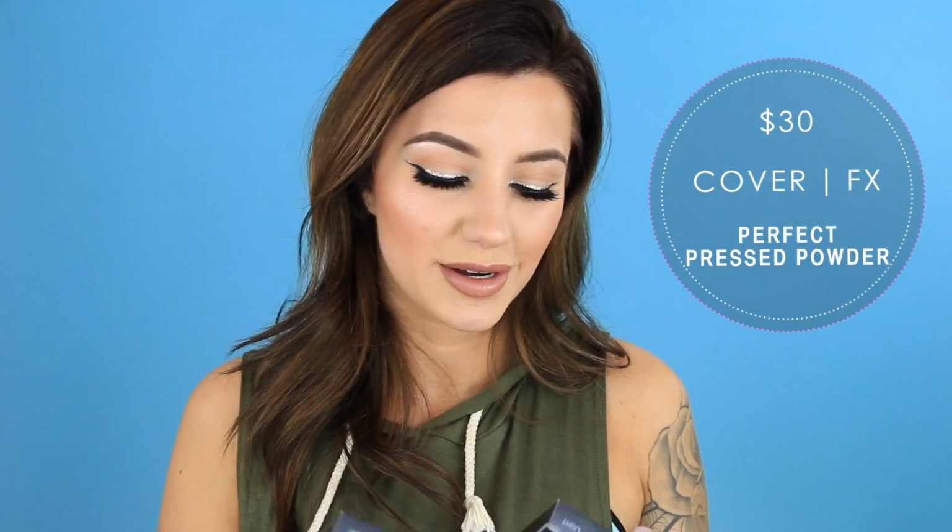Okay, now I didn't even realize this in store, but I accidentally got 2 of the new Cover FX Perfect Press powders. They're both in the shade Light, so I'm going to have to return one of them, but I can't believe I didn't even notice that. I have the same powder of this in the loose powder version, and I love it. I'm so obsessed with it, so I had to pick this up. This is what it looks like. I love the container that it comes in.